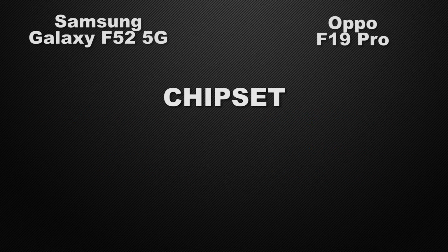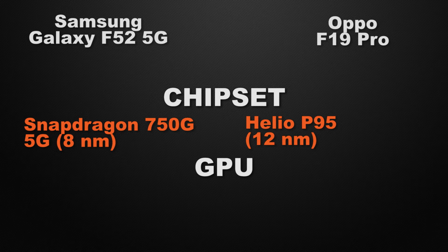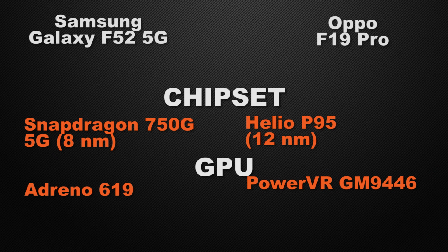Let's talk about the processor of the devices. F52 comes with Snapdragon 750G 5G based on 8nm processor, whereas F19 Pro is powered by Helio P95 based on 7nm processor. So the winner here is F52 because it have faster processing speed. And about the GPU of the devices, F52 is packed with Adreno 619 whereas F19 Pro is packed with PowerVR. So again the winner here is F52 because it can give you more FPS in games.